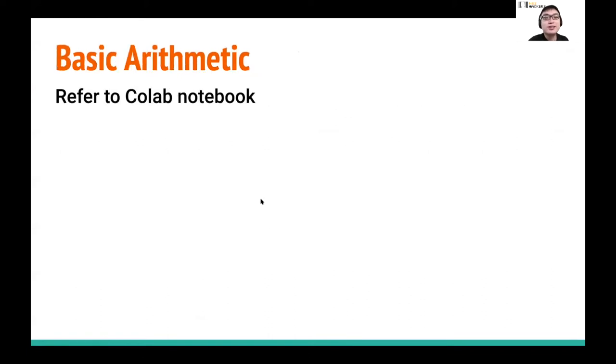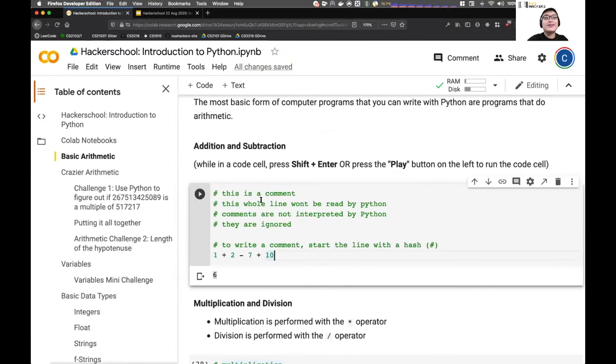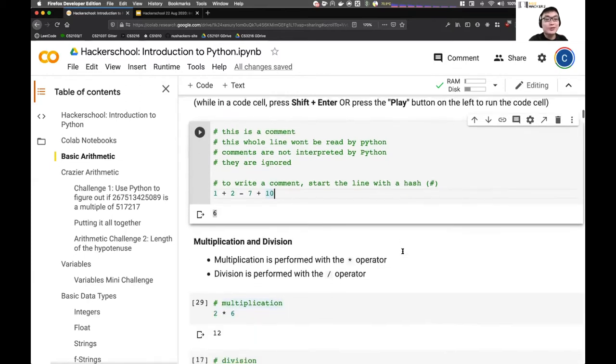The first topic that we're going to go through today is basic arithmetic. One of the challenges we had when designing this workshop is that in a physical workshop, you would come to the School of Computing and join us, and you would be able to use the projector screen. But right now, you are constrained to just your own screen, and you wouldn't know whether to look at my screen sharing or at the Colab notebook. So for now, don't worry about it. Just follow my screen. When it's time for you to move to your Colab notebook, I will tell you. Those are the challenges we have to work with, so I hope you can understand.